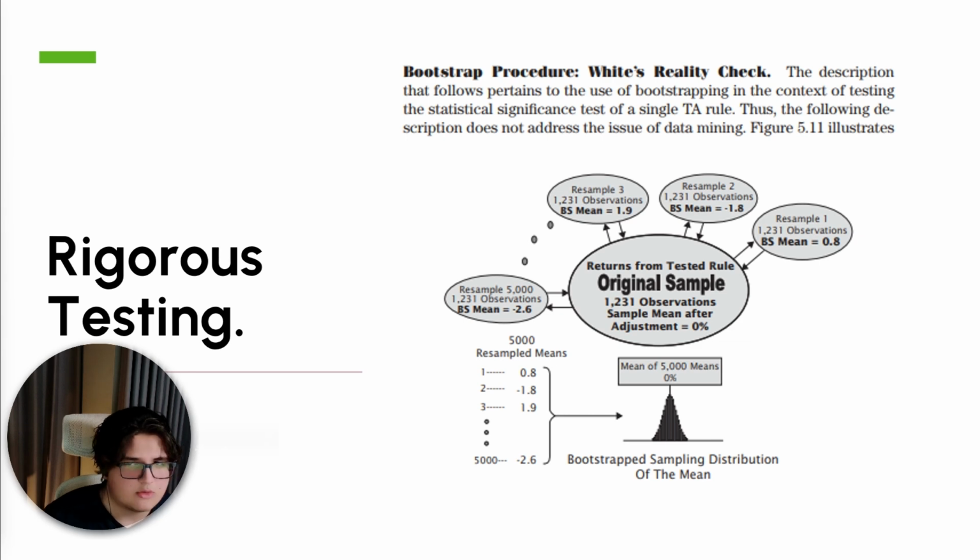But the main ones he talks about are out-of-sample testing and randomization. So this is randomizing the order of historical data to prevent the strategy from cherry-picking favorable periods. Also, this is a version of Monte Carlo simulations. And then he goes into a lot of detail on the White's reality check, which I think was created by a PhD mathematician. I might be incorrect there. If memory serves me right, I think that's where it came from. But that's a very good test as well.